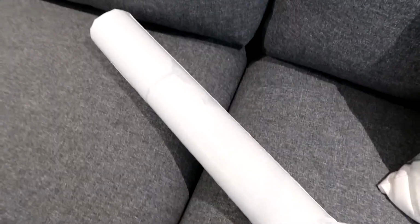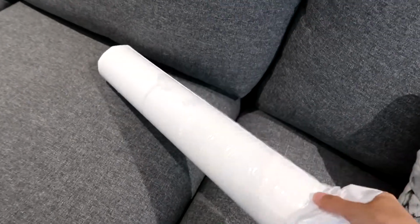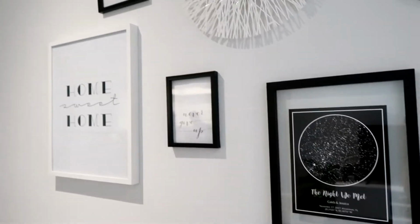It's like 2 days later, and I have my pictures. I'm so excited to swap these out for these. You can kind of see me and Caleb in there.